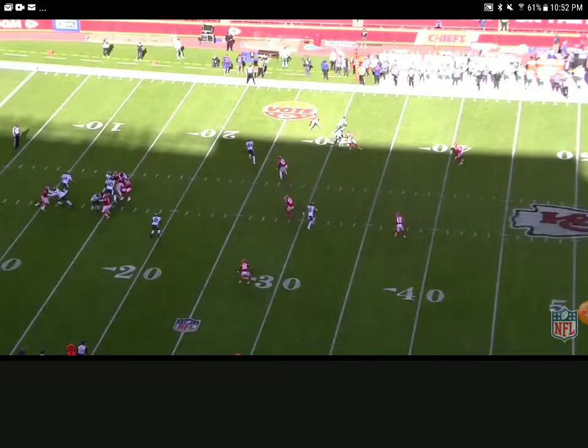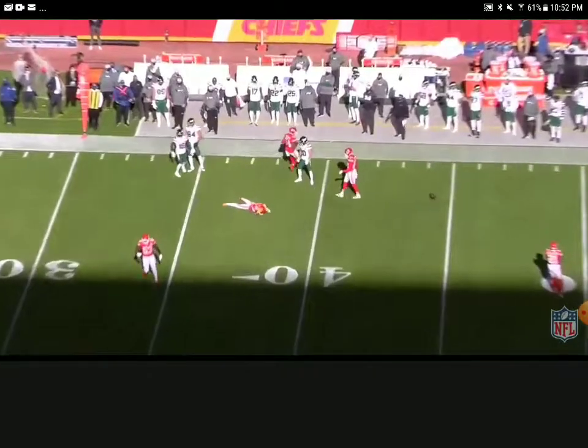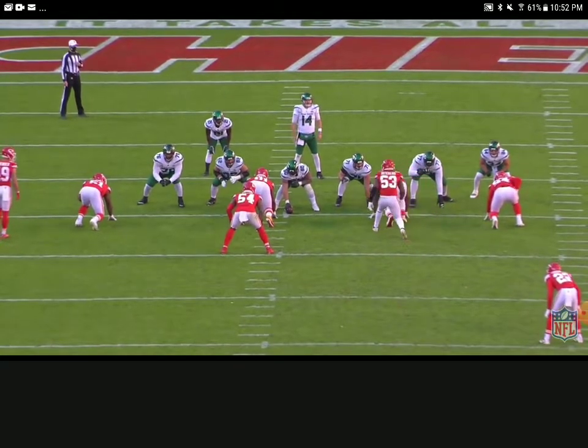He takes a shot. He doesn't take a shot. He just kind of rolls with it. He just tries to squeeze it in there. So he's throwing to where guys are. He's not throwing to where they're going to be. That's just a vision issue.